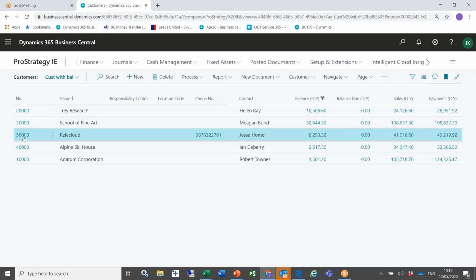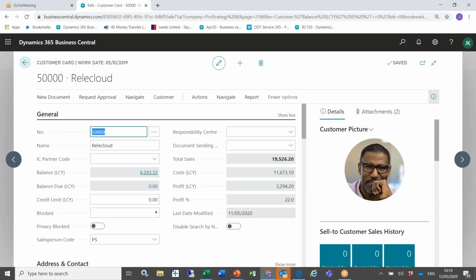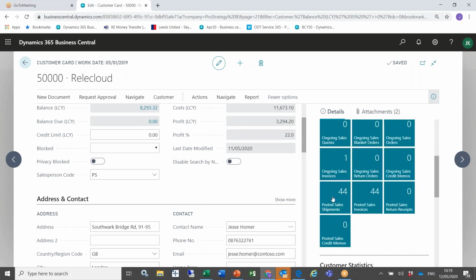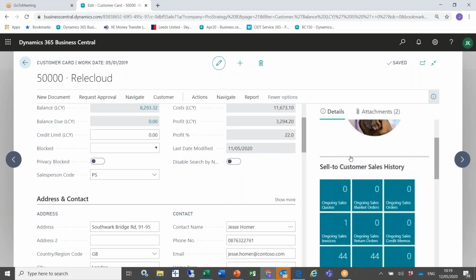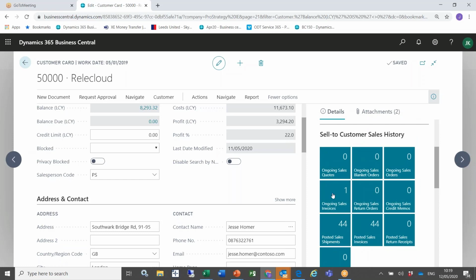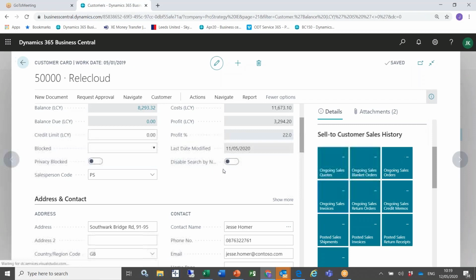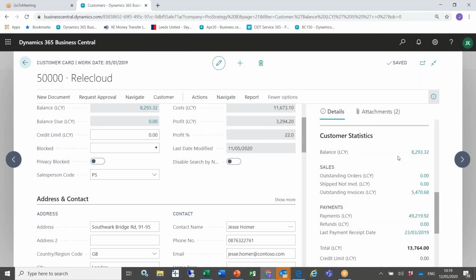Okay, very quickly looking at a customer, there is more information in relation to the customer. As you can see here, if I look at the customer card, I'm picking up here on the right-hand side all of the activity and history in relation to that customer. And at any stage, as you saw earlier, if I see a little hand here, I can drill down and see the underlying transaction. So that's applicable throughout the system.